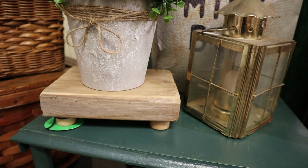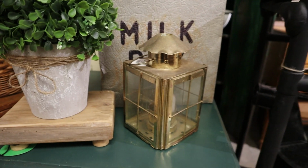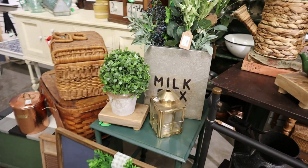There's another little riser that I made with just a piece of 2x4 that I found at Habitat for Humanity, a really old piece. So if you want to know how to make those, go back to my last video.